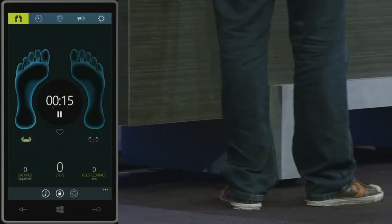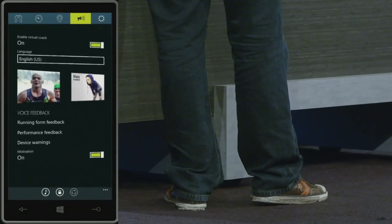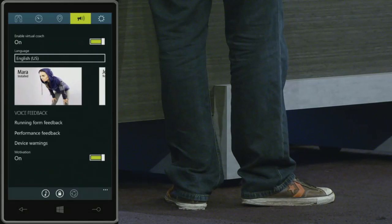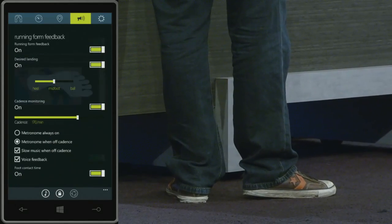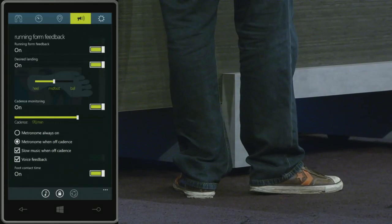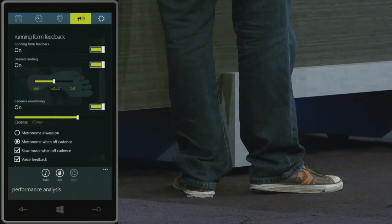And then what you can do is you can connect in, and for example, I could grab a coach. So if I want to have a coach give me feedback as I'm wearing my headsets, I can also look at running form feedback and performance information. For purposes of speed, let's take a look at performance analysis.